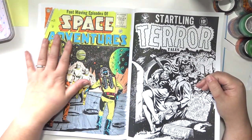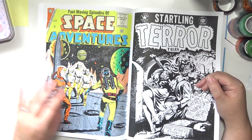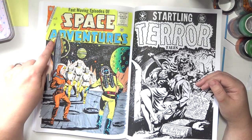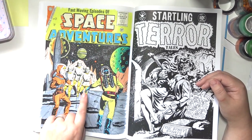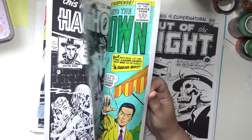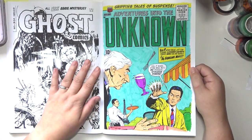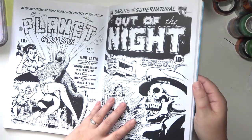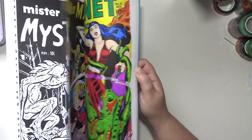I love this one. I love the colors on it. This one I did use Prismacolor for some of the stuff because I didn't have the right colors and I wanted to try and match as closely as I could. What's that one? My memory card is running out and my battery is dying at the same time.